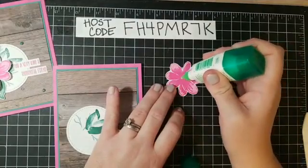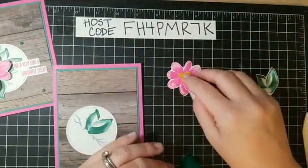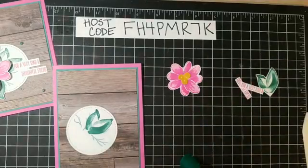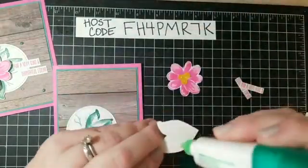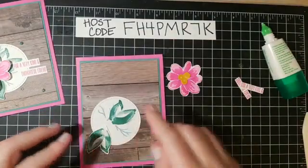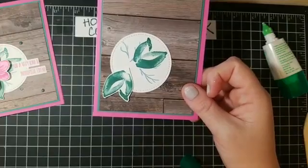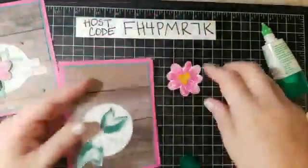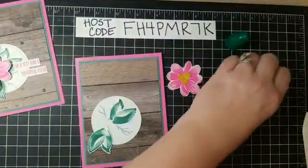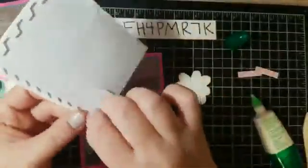I'm going to put a little multi-purpose glue in the center, and I'm going to put my little center piece right in the center, and I'm going to adhere my leaf down just onto my card base, just almost directly across from the other leaf that we stamped on the circle. Okay, and let's put our flower on before we do our greeting.